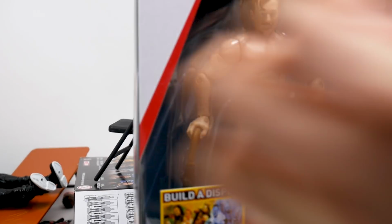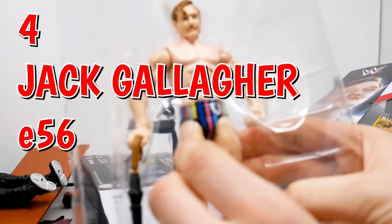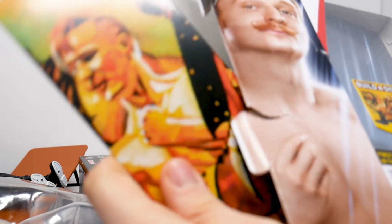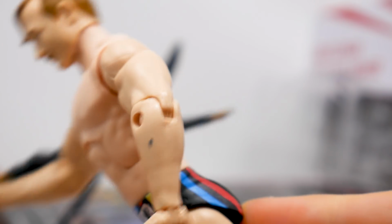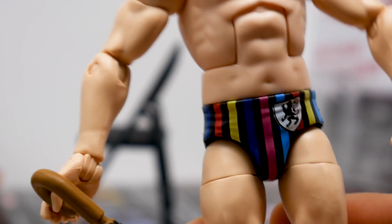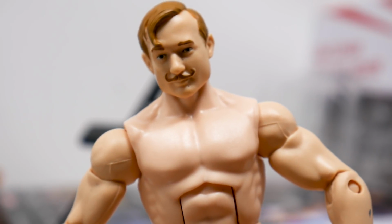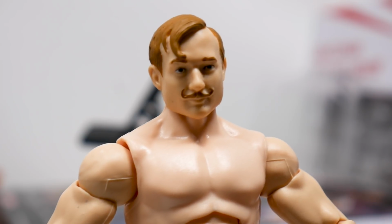Number 4 best figure, Jack Gallagher Elite. Again, kind of like No Way Jose, it's not the shiniest figure. It doesn't come with crazy accessories. True, he comes with his umbrella and a basic attire, but this is the Jack Gallagher figure you should pick up if you want a Jack Gallagher. It looks very much like him, albeit a little cartoony, although he is a little cartoony. It's just such a good release that Mattel totally hit a home run, hit a football score, and hit a goal into that goal post to win us this epic figure for those sports fans. I know you guys like sports references on this channel, sports entertainment.